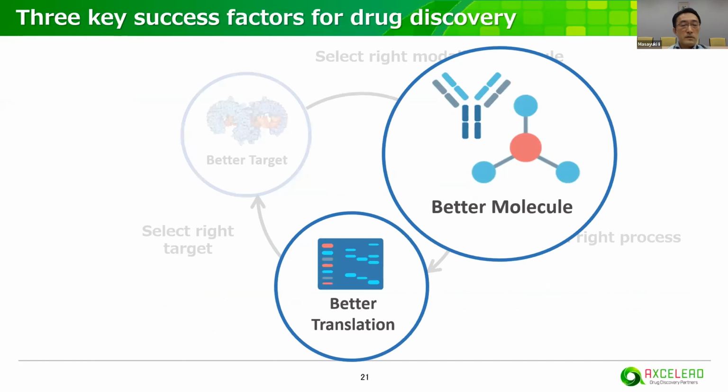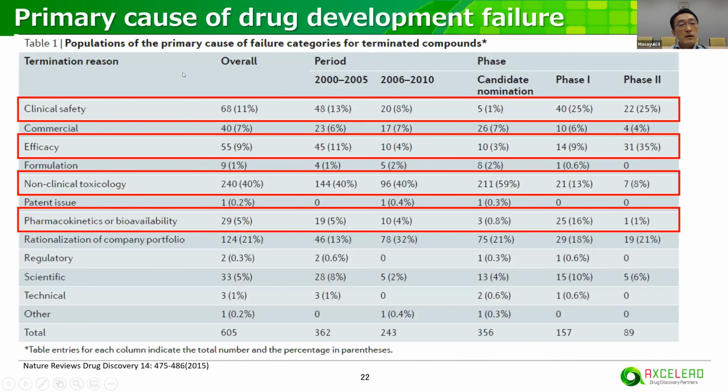Then I would like to move to the molecule section. Even though we can select an ideal target, if we cannot generate the right molecule, we can't deliver a drug to the patient. This table summarizes the primary causes of failure in drug development, the actual failures.